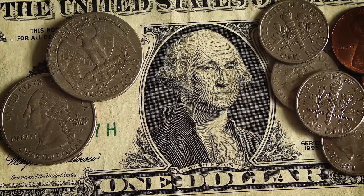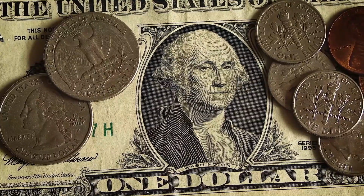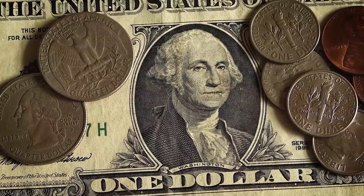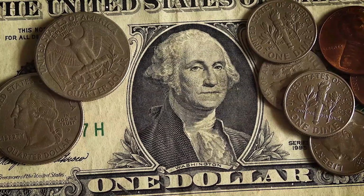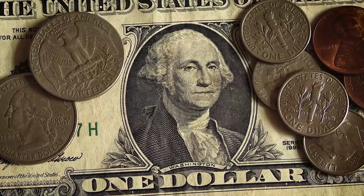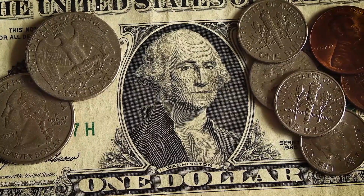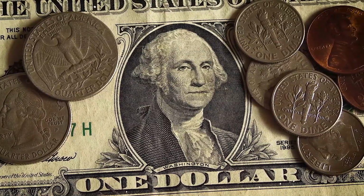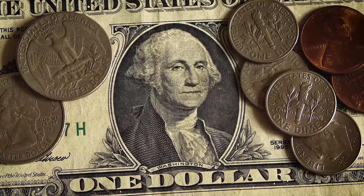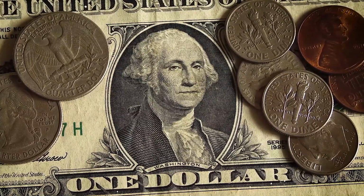ETFs come in many varieties, from those tracking specific sectors, like technology or healthcare, to those that focus on international markets or bonds. For a beginner, an all-market ETF or one that tracks the S&P 500 is a great choice. ETFs generally have low fees and can be a good way to get exposure to a broad range of investments without taking on too much risk.